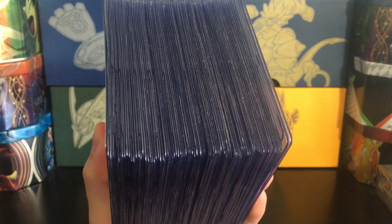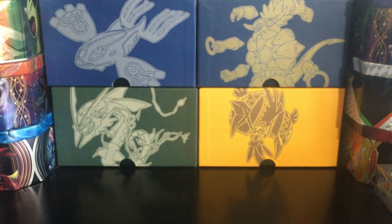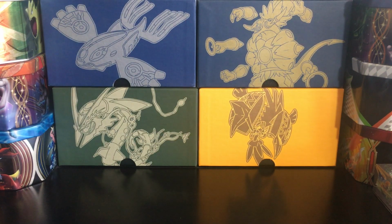Here is the full stack right here. I can barely fit it into my hand. This is by far my largest submission. I think maybe my largest submission before was somewhere in the neighborhood of 50 cards, maybe 55 to 60. So now hitting 90, that is big.